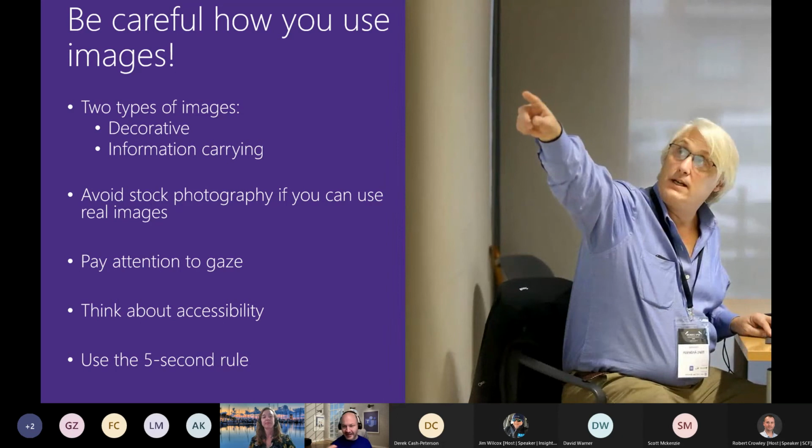You probably, when you saw this image move, followed his eyes and his finger, and you probably had a tendency to go look back at the title of this page. Be careful how you use images. So this is a great trick. I mean, it's used in advertising all the time.